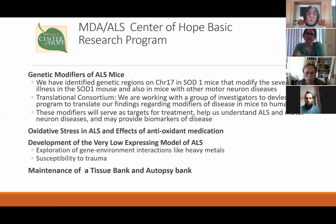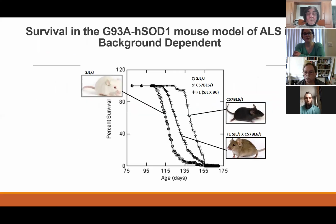And finally, we think it's really important for research to maintain tissues and autopsy material, because when we have a theory, we need to bring it not into mice, but into people and see if that theory actually pans out when we look at people with ALS. So these are just some of the things that we're doing in the lab, and we're going to tell you a little bit about each of those in a little more detail. And I'm going to turn this over to Bill right now, Dr. Alexander, who is going to tell us about our genetic modifiers in mice.